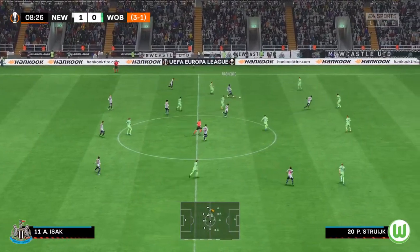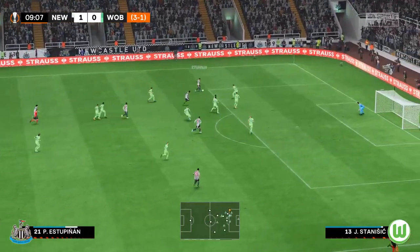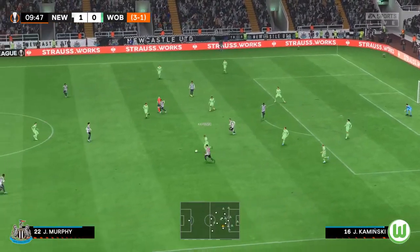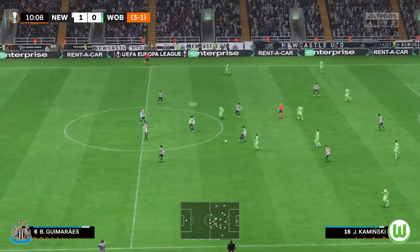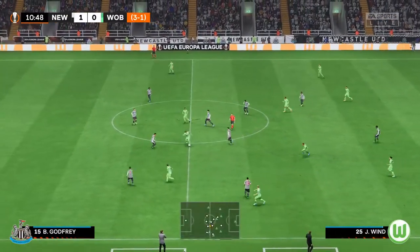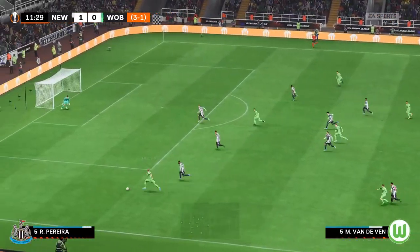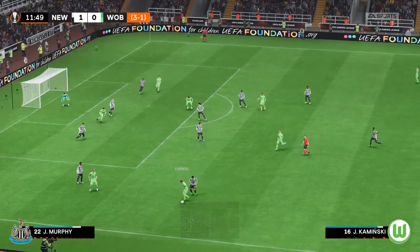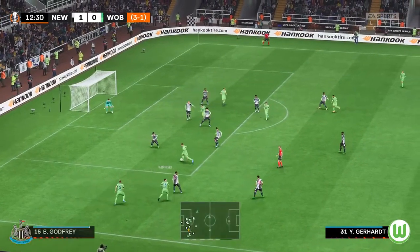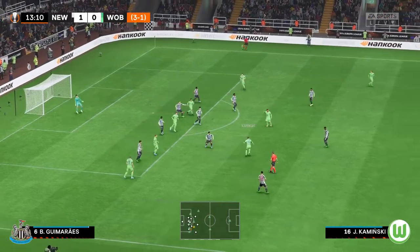In the right place to cut out the pass. Willock. Kaminski. Jonas Vint. A move of promise on the flank. And a chance to whip it in here. Gerhardt. And they're moving the ball neatly enough. Just looking for that decisive pass.